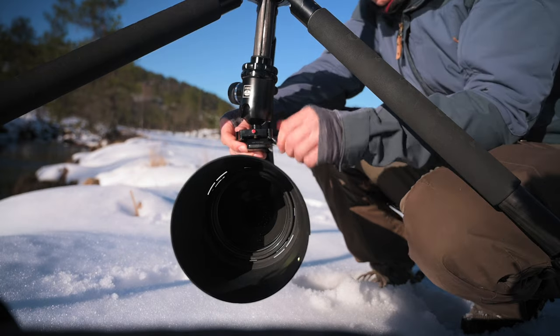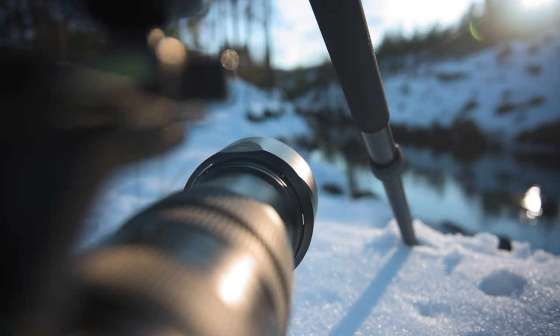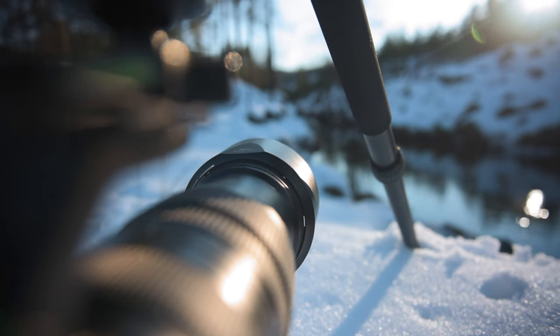For example, in this place, in this forest around here, I'm trying to monitor the beavers. I'm still out to find some hares in here.